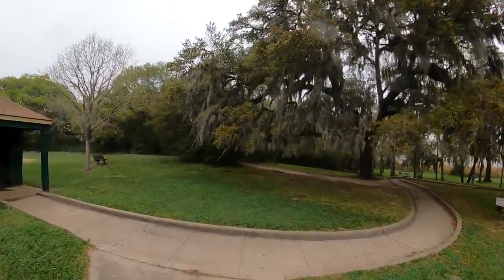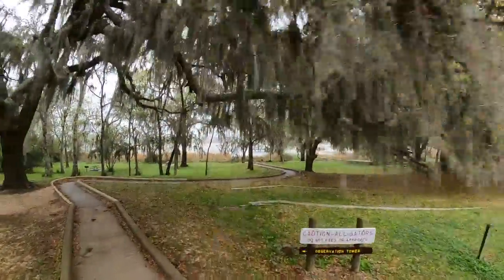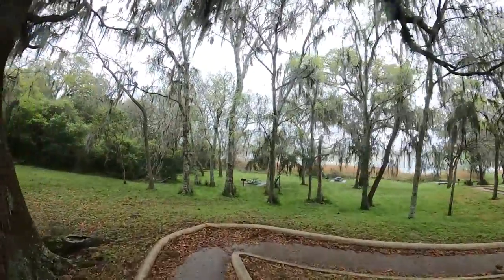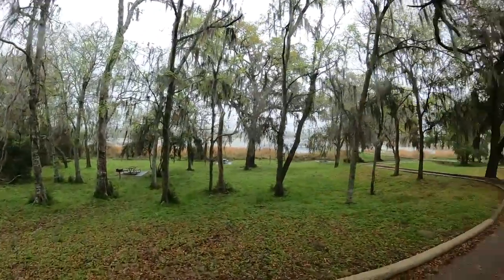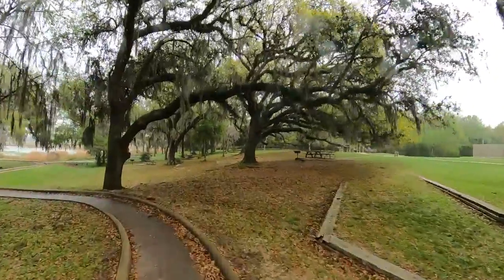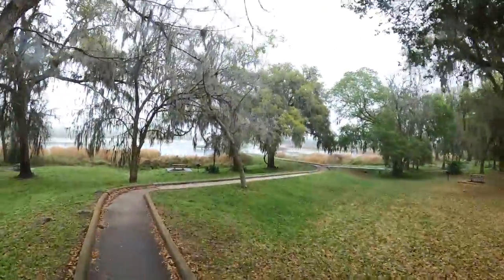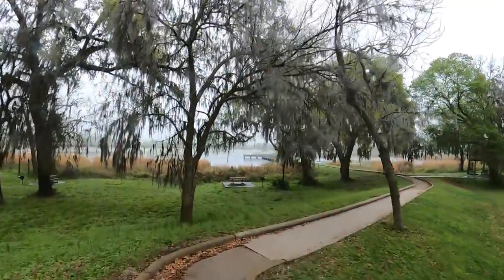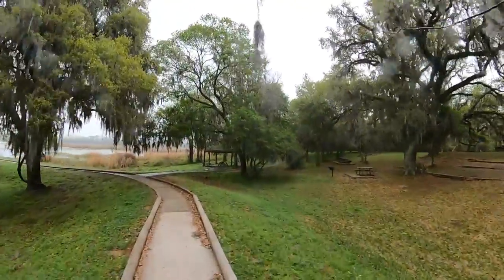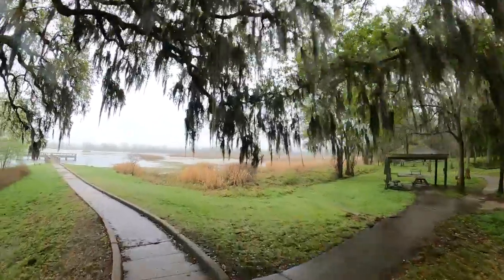Kind of a gray, dreary day. Unfortunately, I don't have any control over that. We're leaving in the morning. Before we get on the trail, let's go down here and take a look at the fishing dock.